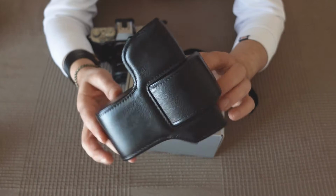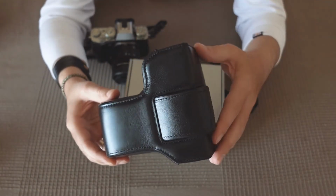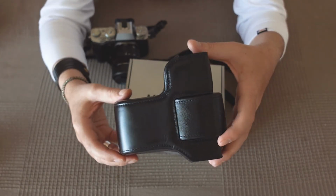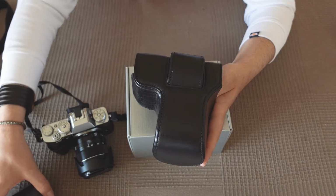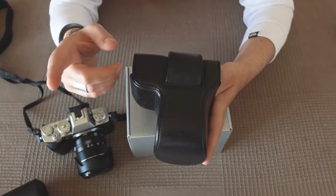Now, as I was saying, what we call street photography is simply a way to describe a photographer with a camera on himself all the time, wandering around the city or events, wherever, and simply chasing the moment, chasing the picture. You probably need something different from a full bag. Let me show it to you now.